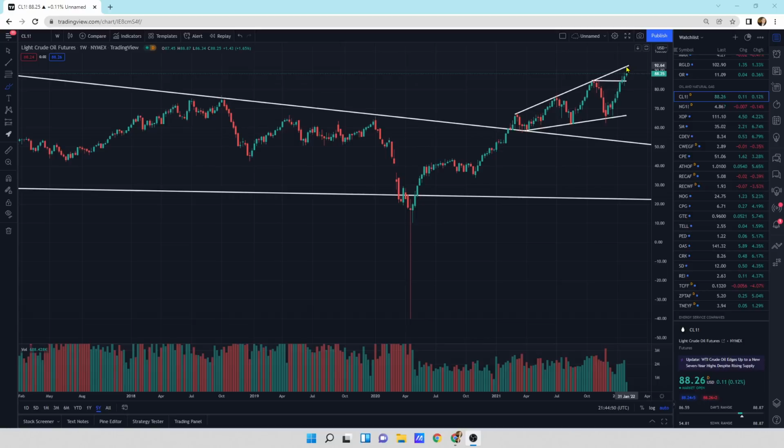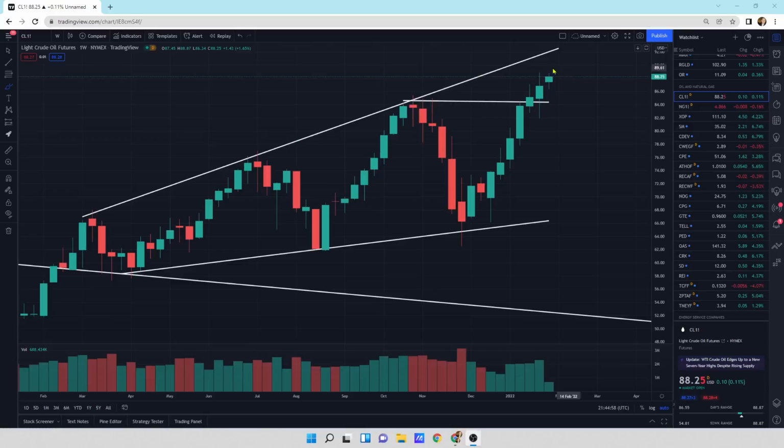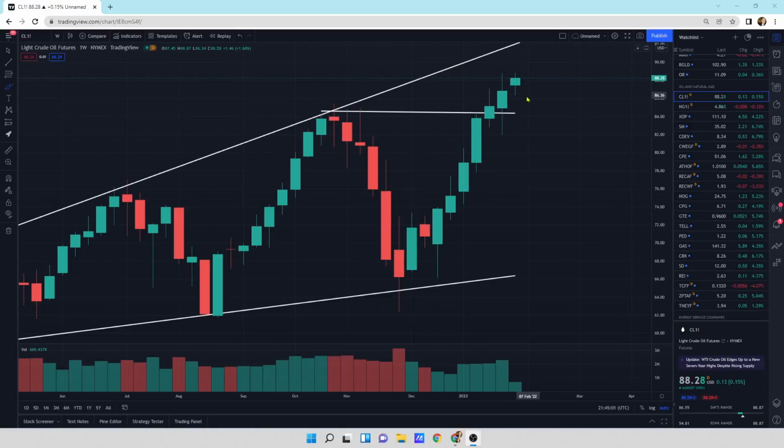92 bucks. We're at 88.25, and sometimes it likes to put a little wick when they hit it. I call it bumping their head. When you bump your head up on the top here, it's going to go boop, and you'll get a little wick like this one or this one. But we're coming up. We're contracting a little bit. We'll see where we go here in the short term.